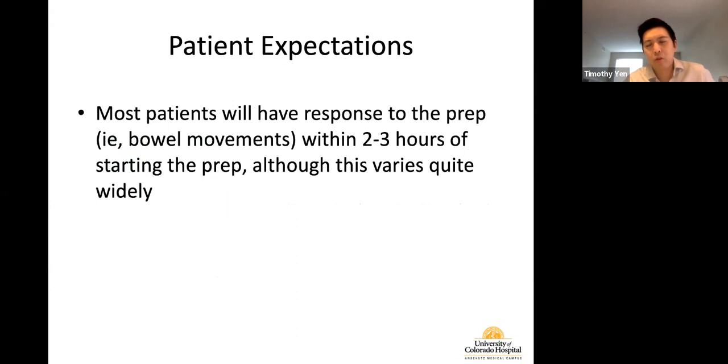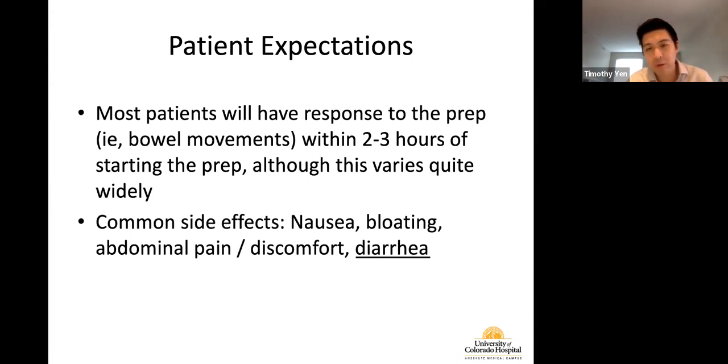There are some things with expectations from the patient side to know about. Most patients, after they start drinking the prep, usually within a few hours, will start to have diarrhea and some bowel movements. This can vary widely. If it doesn't happen within a few hours, they shouldn't freak out. You can tell them just to keep drinking and things should happen eventually. Sometimes it just takes a little bit of a delay.